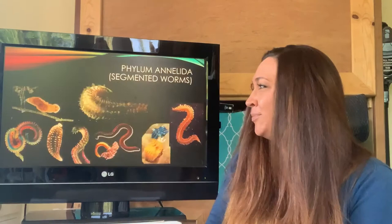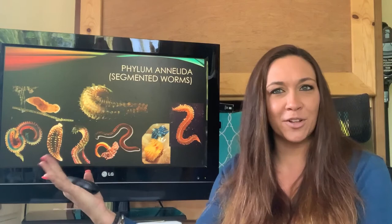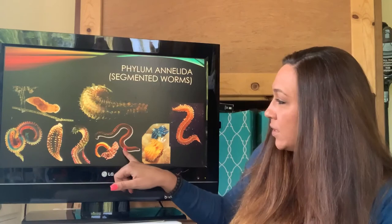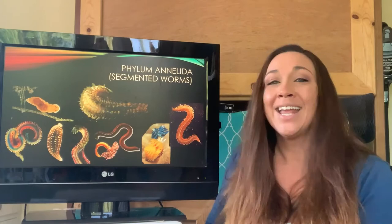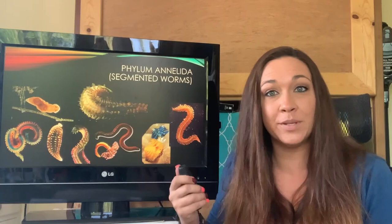All right. Getting on to the phylum Annelida. These are the segmented worms. These guys are pretty cute. They come in a variety of different shapes, sizes, and colors like we can see right here. Some key characteristics right off the bat is that they are segmented. If you look at the segmentation, these are all segments. Now, I did just show you a picture of a segmented worm that was in Platyhelminthes, so keep that one in mind. That guy's the only weirdo in the group, but all of these guys are going to be segmented.